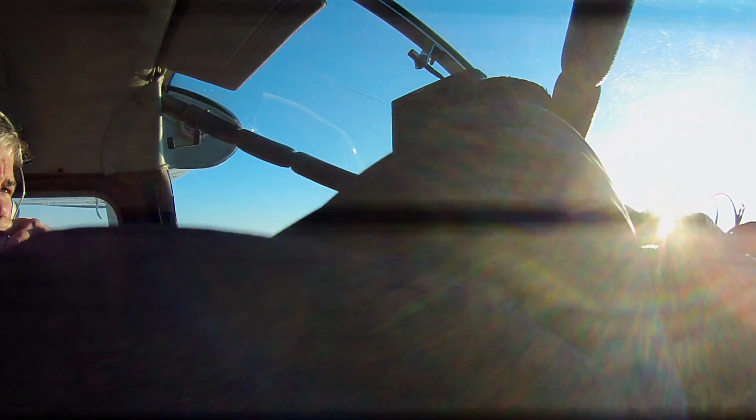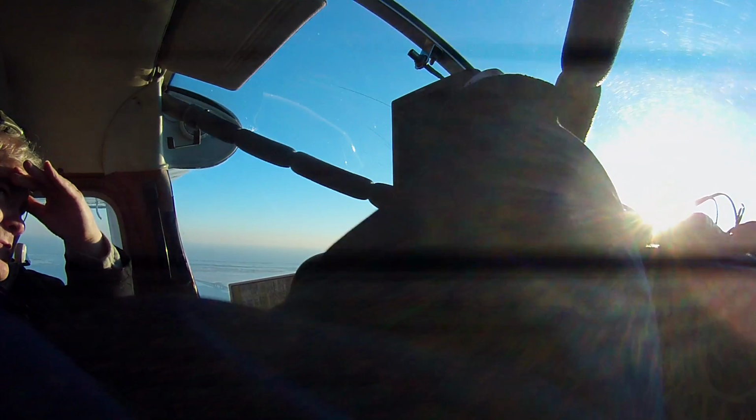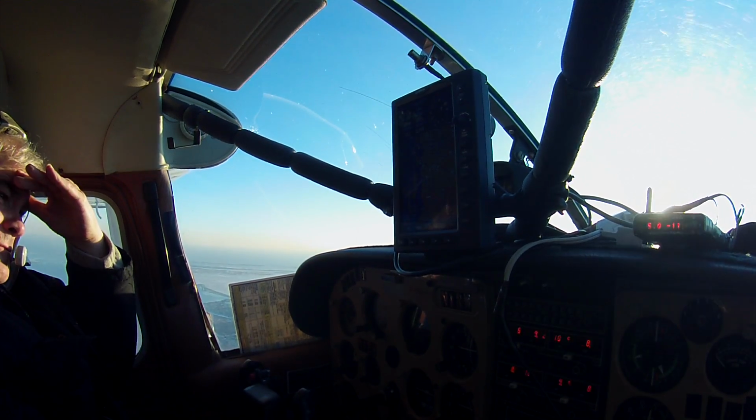Follow the Falcon inbound, number 2. Clear, touch and go. I'll follow the Falcon number 2, and I'd like to make this a full stop.